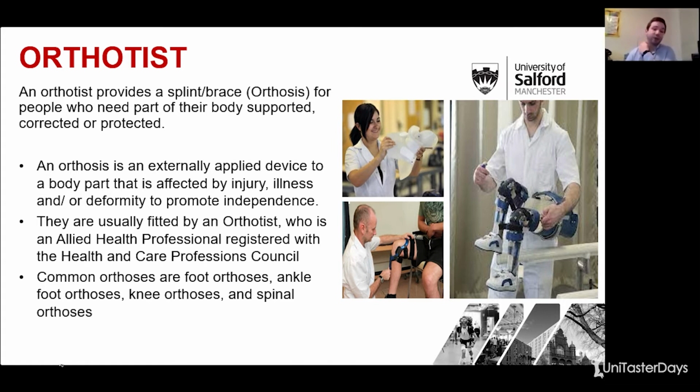And in essence, that's what we look at in orthotics. We look at devices that will support, protect, correct a body segment or a part of the body. And then orthosis is any externally applied device to any part of the body. A lot of people commonly think of orthotics as perhaps just shoe inserts or insoles, but in reality, we actually work from top to toe.